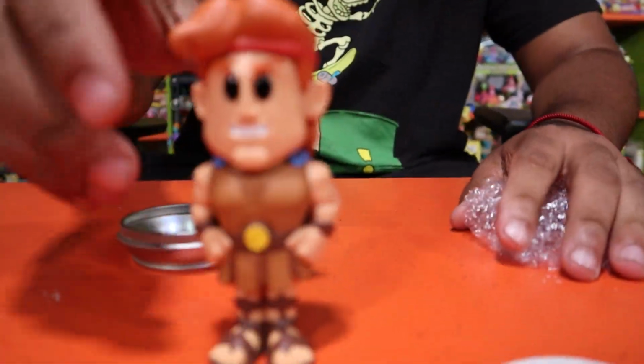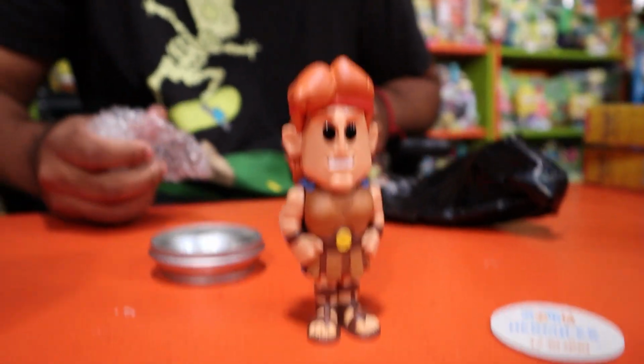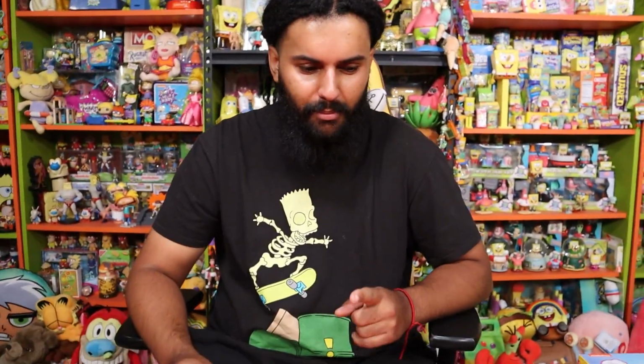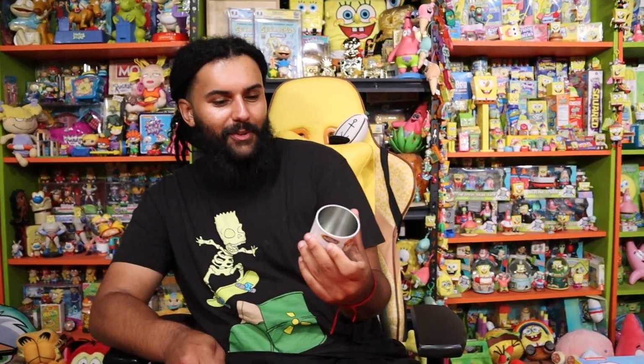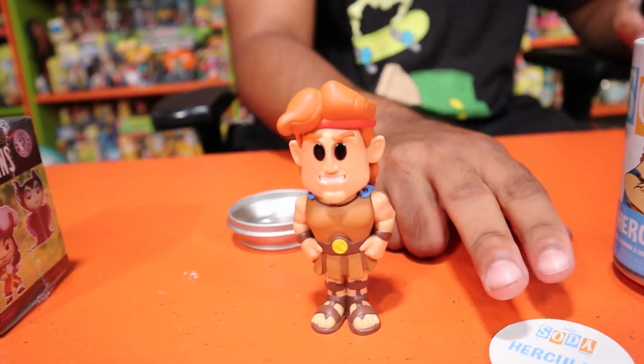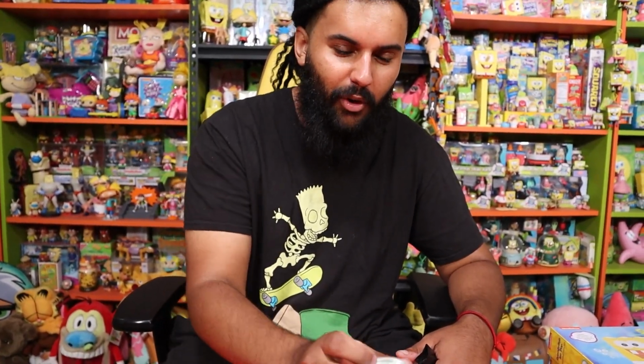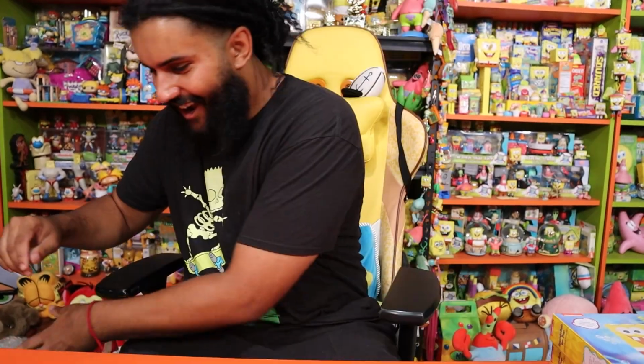We got Hercules. I actually only remember seeing the Hercules movie maybe once as a kid. I watched the Hercules animated series more than I did the movie. So I remember him more as skinny Hercules than as the buff Hercules in the movie. But we got him in the collection. Not necessarily who I was hoping for. I was hoping to get baby Hercules, but hey, can't win them all. At least yet. I haven't figured out a way yet. I'm working on it.